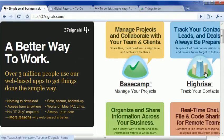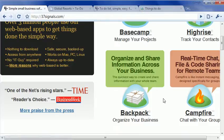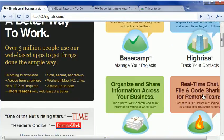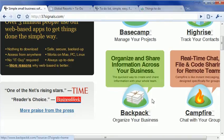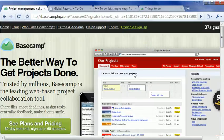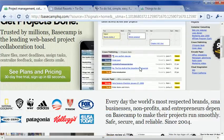They have 4 of them: Basecamp, Highrise, Backpack, and Campfire, and really Basecamp is the only one of these 4 I use. You can see that these are for organizing information for your business, tracking your leads, contacts, deals, things like that, kind of like a CRM. And then Basecamp is the only one I use out here. I'll click on it real quick to show you. It's a project management software.